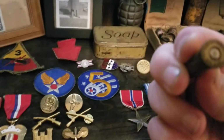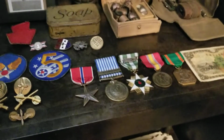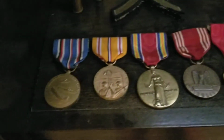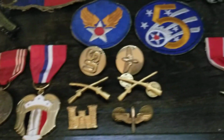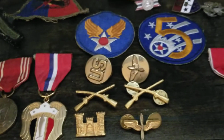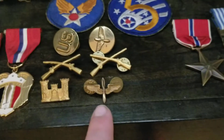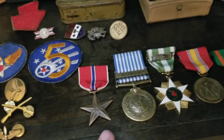Two bullets. The one is a .32 Special Remington, and the other one is a .30-06. That's World War II era. Got some medals here: the American Campaign, Pacific Campaign, World War II Victory, Good Conduct, Philippine Liberation Medal, the U.S. Airman color tabs, the Officer Infantry, that's Combat Engineer, that's also an officer for being in the Army Air Corps, Bronze Star, and this is some stuff that I moved up.